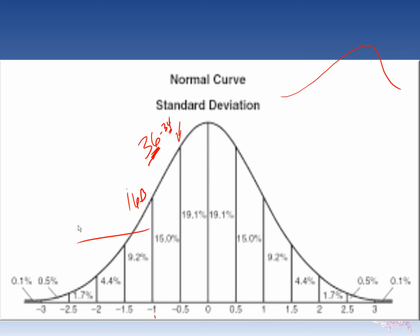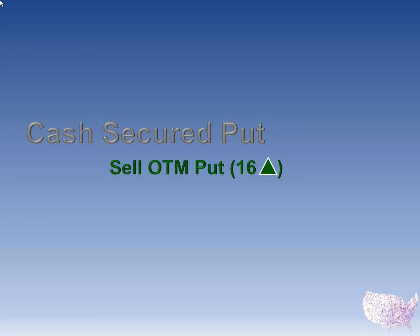But I like the 36 delta personally, which is why I would call that. And the probability of this happening is only a 16% probability. These puts we're going to be selling is only a 36% probability of happening. This is obviously a less aggressive strategy. This is more aggressive. I want to kind of buy it. Like I want to be pretty aggressive with buying this. But I usually like to go in there and sell that 16 delta put. Over time, sooner or later, it will be moving in my direction.